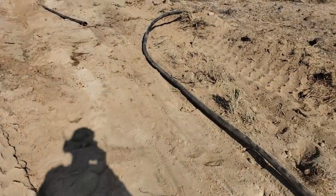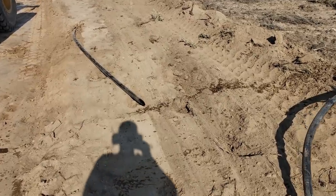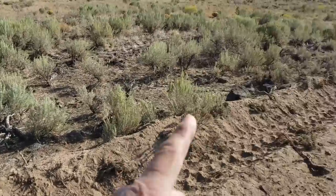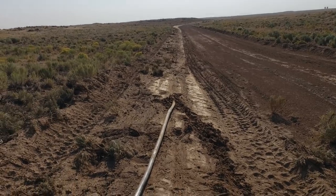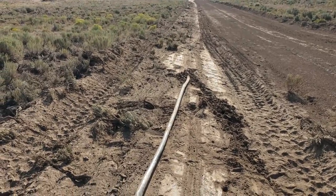Guess I should have called the rancher's dig line. So apparently they've plowed a water line in here. There's a tank down there, so I'm assuming this line goes all the way up there to those tanks. So how many more times am I gonna hit it? Balls.